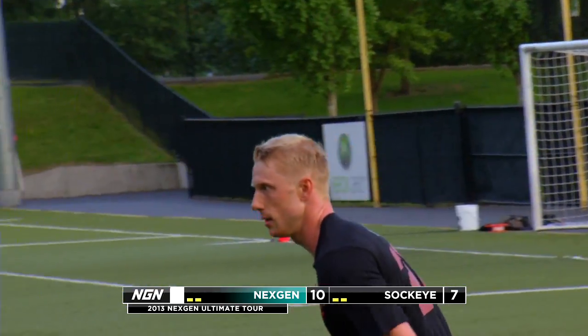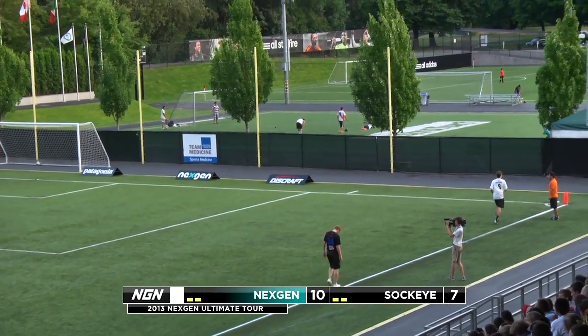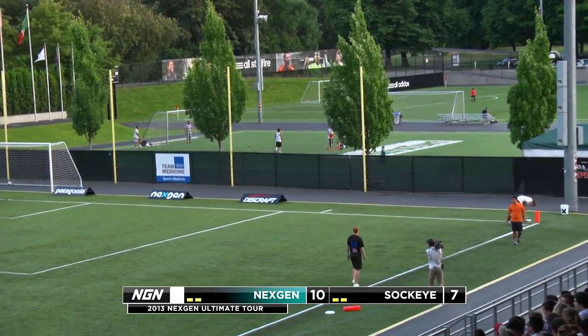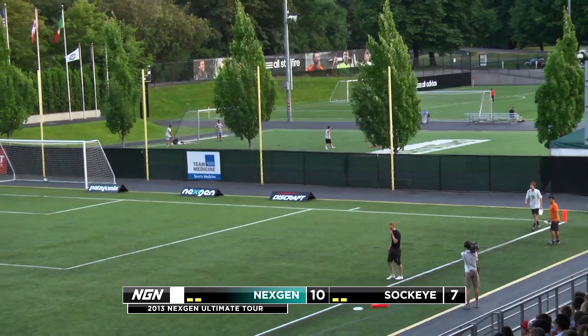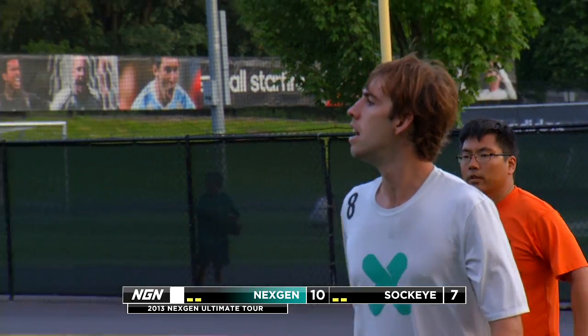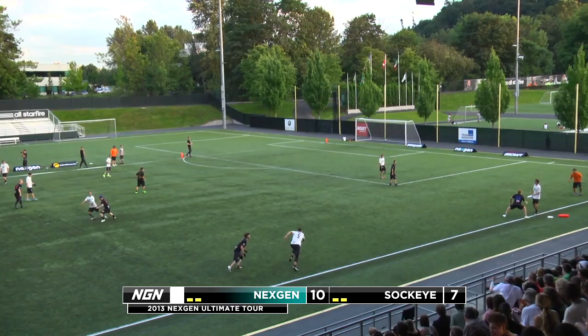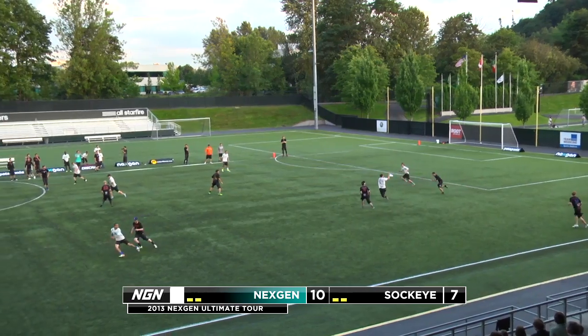Wallace not pleased. And Montague is going to have a chance for the third break for NexGen. This would be their second in a row. NexGen trying to pull away. Right. You look for Montague and Freechild here to do a lot of give and going. They work very well together.